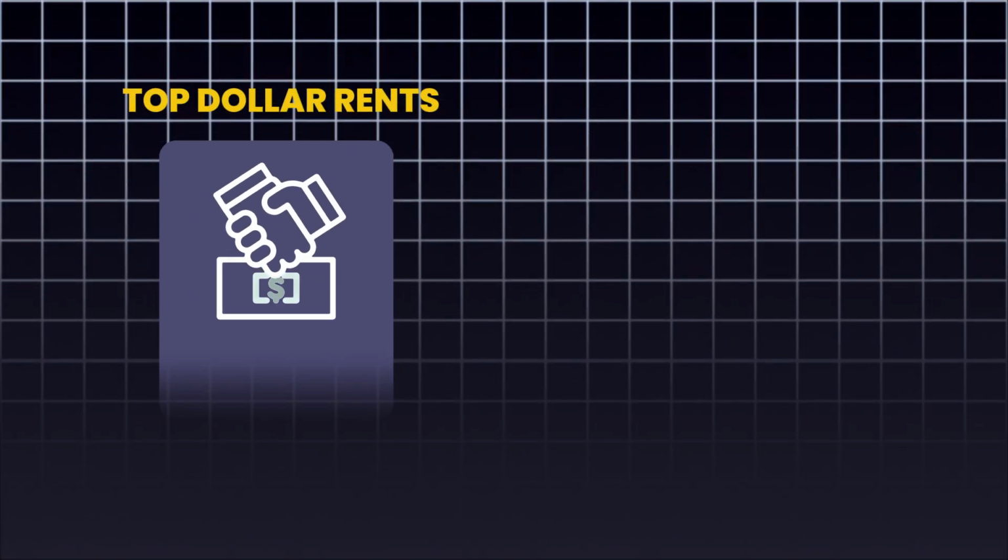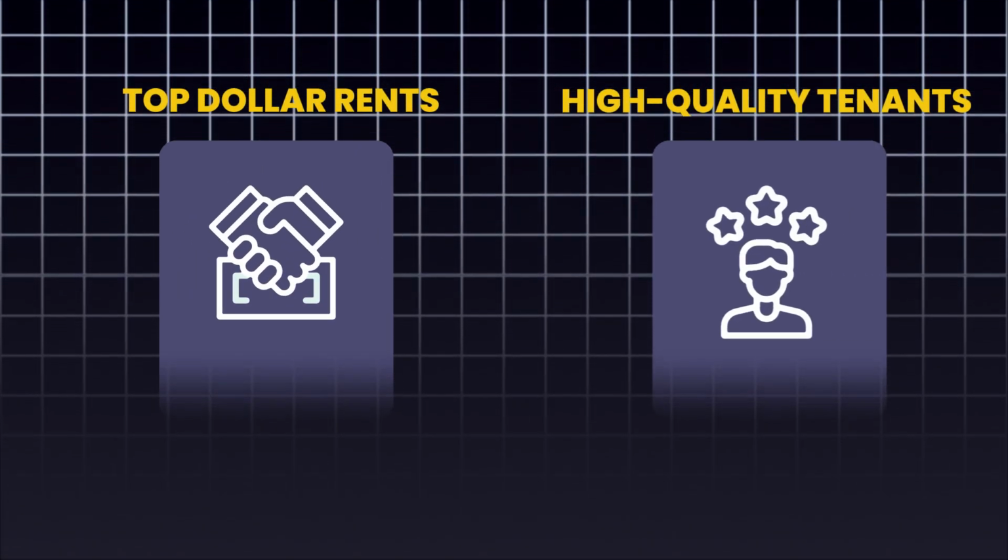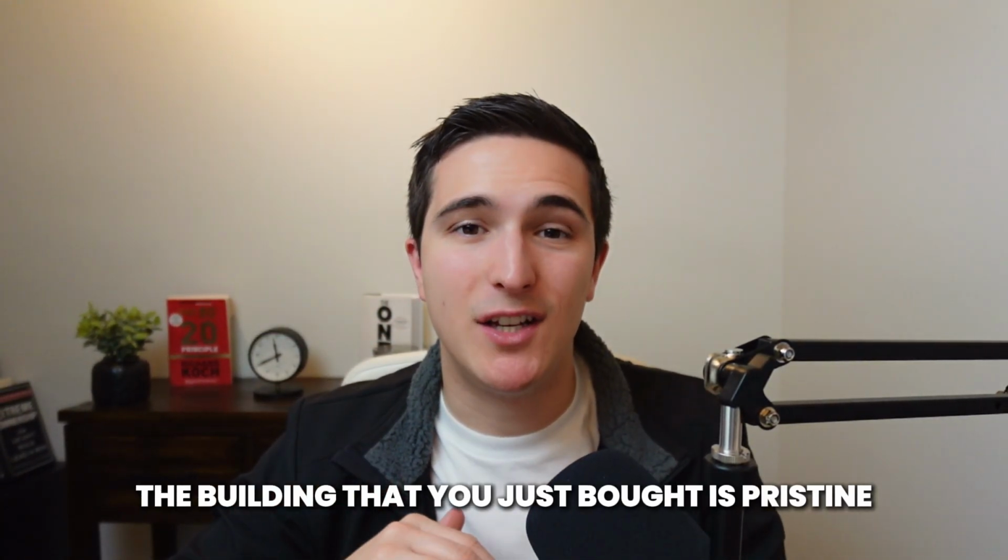Why this is so good is because you can charge top dollar rents and you can attract high quality tenants because each unit is really stunning and it's in great condition. As a bonus too, tenants aren't really calling you or bothering you because the building that you just bought is pristine, at least if you've done a good job. And if you fixed it, then you don't have any issues from the tenants.